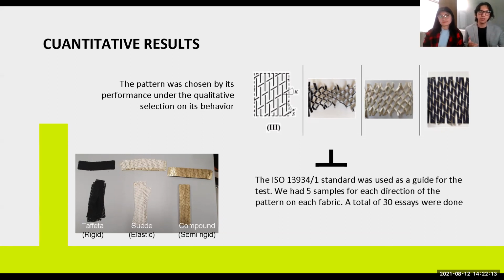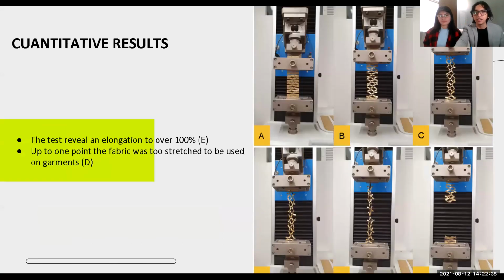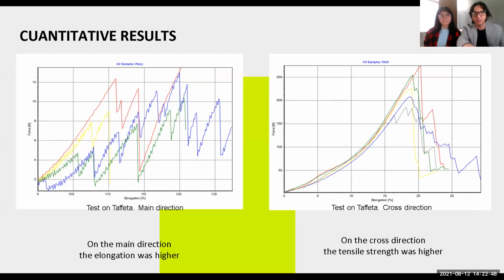Speaking of the elongation, all the fabrics have similar behaviors and shattered just a little after reaching the max elongation point in the main direction of the pattern. It happened because as the strip was stretching, the pattern started deforming and let the strip keep stretching until the point that the connection points were holding the structure. It can be seen here. The pattern will start deforming as I said. And on the graphic we can see the deformation, this up and down in the graphic on the left. There are every deformation point of each one of these cuts.